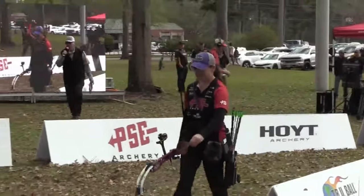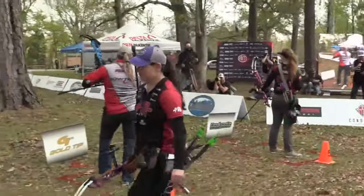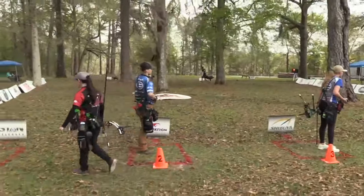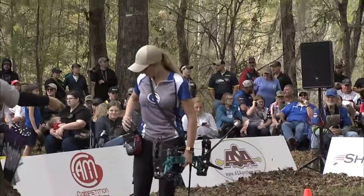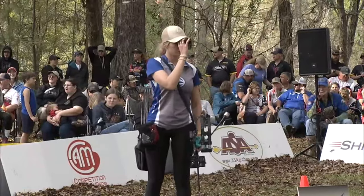Well, what a run for Cassidy Cox. Yesterday in the rain, she had a commanding lead and was able to hold on to it going into our Pro Pressure Point Shootdown. And Darren Christianberry, you have a couple of archers on the field that are used to wind, from the standpoint of they're more on the World Archery side of things.